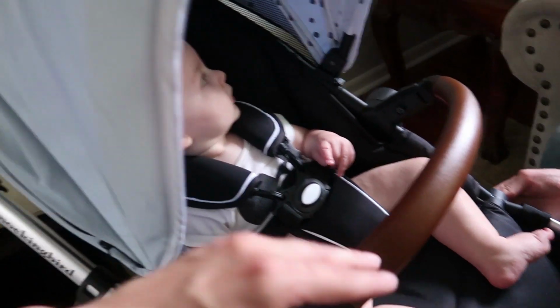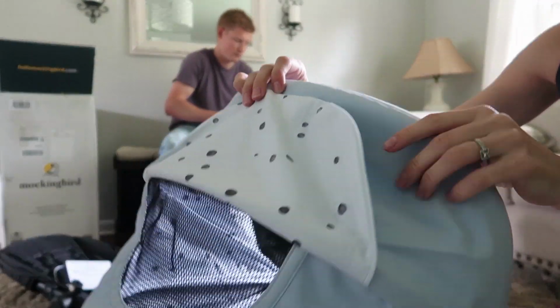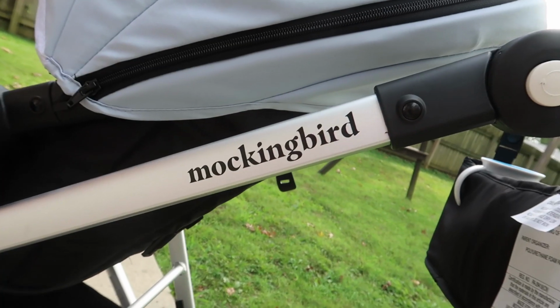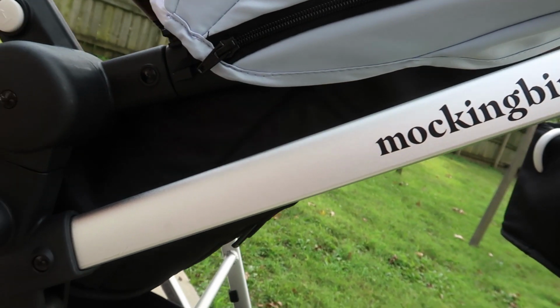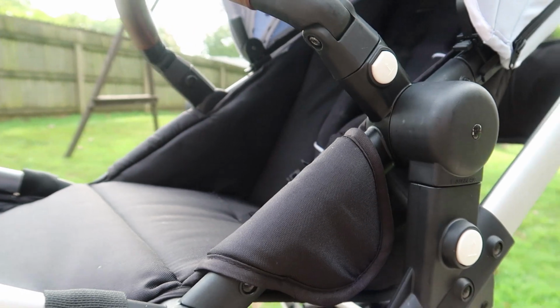It just looks so nice. The leather is really pretty. The canopy is beautiful. I picked the powder blue, sky blue color. The structure is just very sleek looking. I think it's made out of aluminum, so it feels really sturdy without being super heavy or bulky.